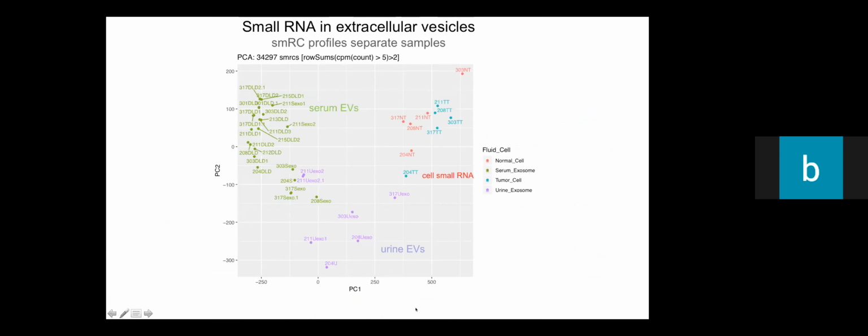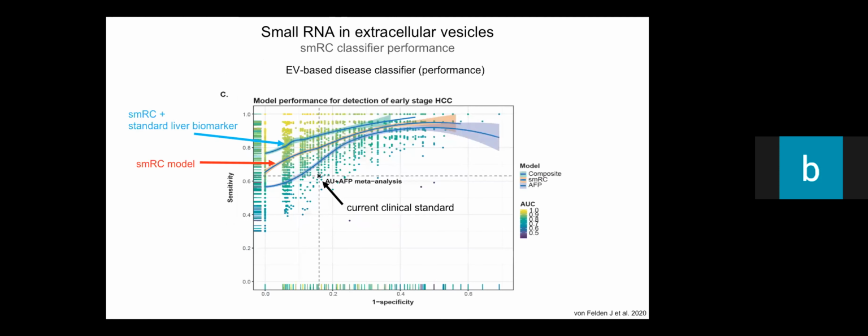But just as a brief mention, I can basically show you that the small RNA clusters very cleanly distinguish samples from each other and sample groups from each other. Here you can see serum EVs very cleanly separating out from urine EVs profiles, and then both groups very nicely separating out from the RNA payloads that aren't necessarily packed into exosomes.